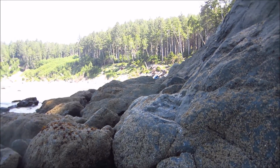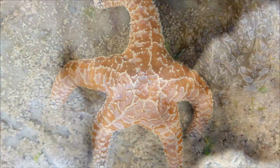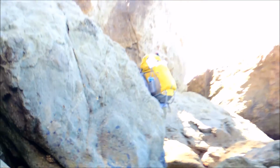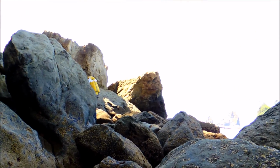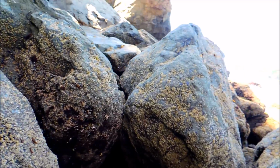We could have gone overland, but we're trying to pick through all these rocks at low tide, which wouldn't be underwater at high tide, to get to the other side. I believe this is called Scott's Bluff. The overland trail looked pretty steep, so we're picking our way through here. Slowly but surely. So to avoid going the overland route, we're doing the sea route at low tide, which we thought would be easier, but I think it might end up being harder than the overland route, just because you're picking through all these boulders with the pack on.